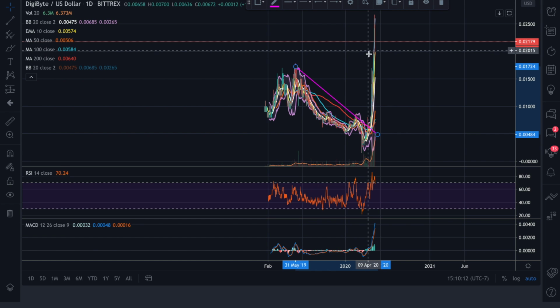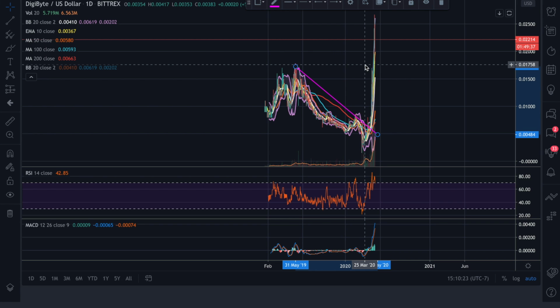2 cents is going to act as support. Afterwards, around a cent and a half is going to be where we also have a fair amount of support if we get a little bit of a bigger pullback. But I think that this is a crypto that is heading towards 10 cents. You heard that right here. 10 cents is going to be that 1,000 Satoshi equivalent. So that's kind of where I'm expecting it to be heading in the next year or so, maybe 2 years.